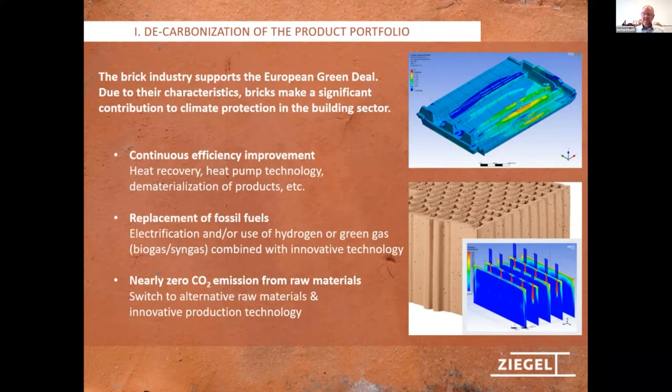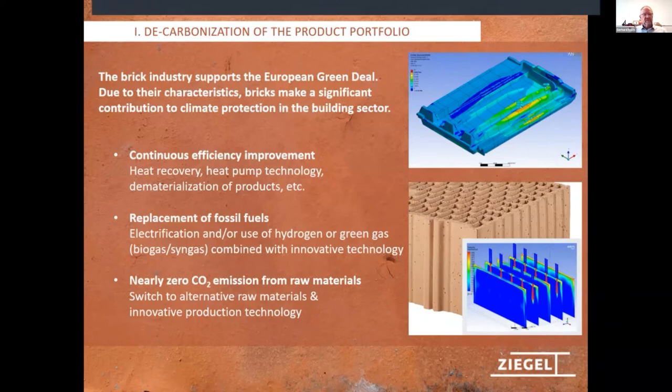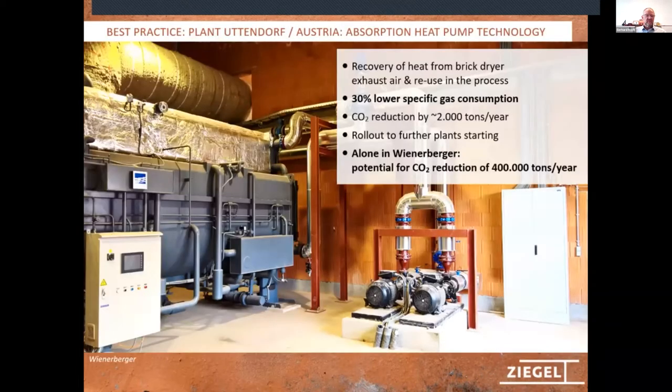And last but not least, we have a second source of CO2 in our product. That's the raw materials. They contain carbonates, and these carbonates split up during firing. And of course, we also have to do something against these CO2 emissions. And there are options, and there are projects also on that. We have to switch to alternative raw materials containing less carbonates and apply innovative production technologies.